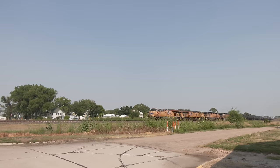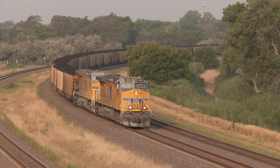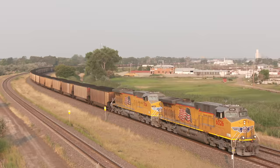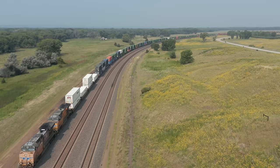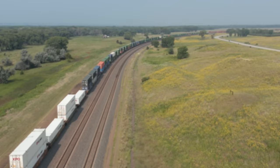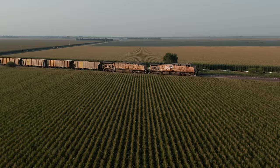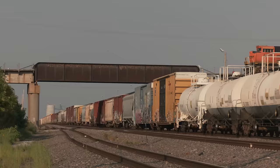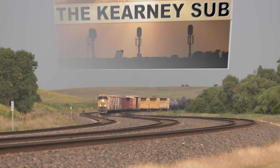Manifest trains run to and from Bailey Yard in North Platte. Monster coal trains up to 3 miles long pound the rails. Hotshot intermodals race across the wide open spaces. This is your ticket to the action. From North Platte's Bailey Yard, to Gibbon Junction, to Grand Island, and everywhere in between. This is the Kearney Sub, Union Pacific's Triple Track Main.